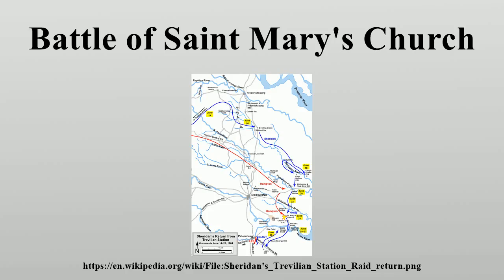Background. Following the Battle of Trevilian Station, Sheridan's cavalry began to return on June 13 from their unsuccessful raid against the Virginia Central Railroad. They crossed the North Anna River at Carpenter's Ford and then headed on the Catharpin Road in the direction of Spotsylvania Courthouse. On June 16, the column passed through Bowling Green and, traveling along the north bank of the Mattapony River, arrived at King and Queen Courthouse on June 18.